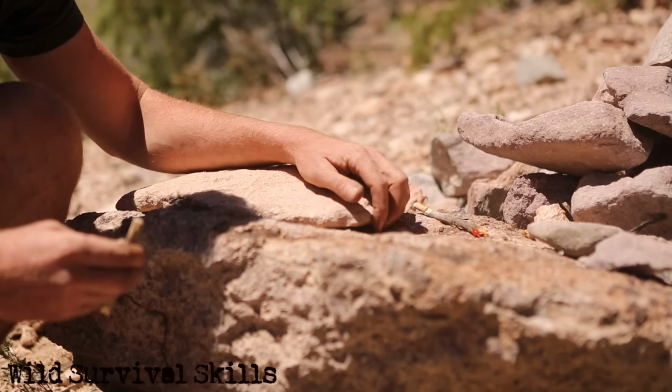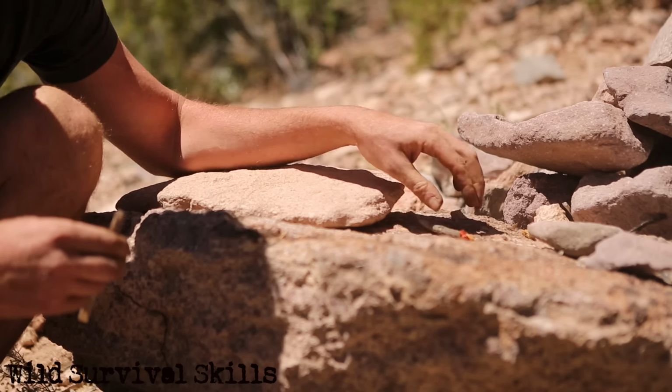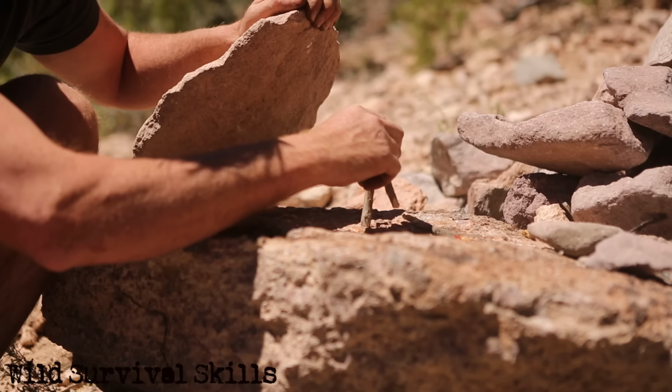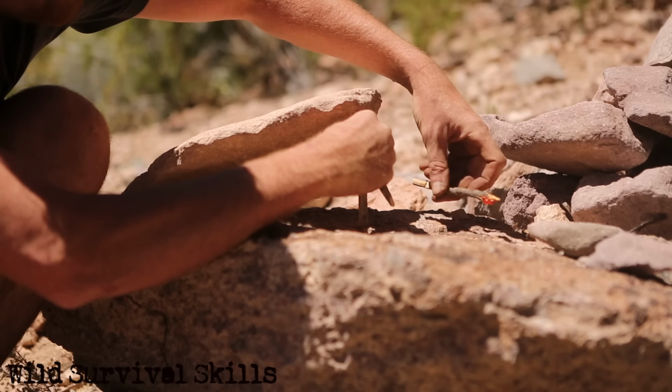Alright, so I'm going to set up my figure 4 trap. This is a deadfall. I've jammed some wolfberries into the bait stick. I've got my rock here, and there's a bunch of rodent scat around here, so I'm thinking this is a good spot to trap. Lots of tracks.